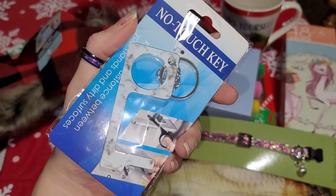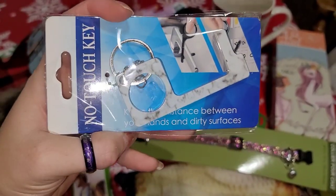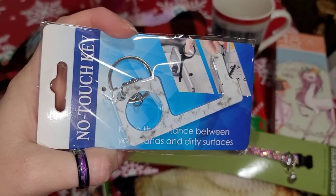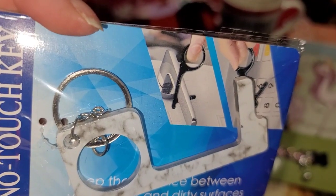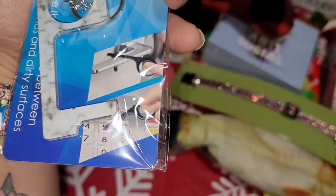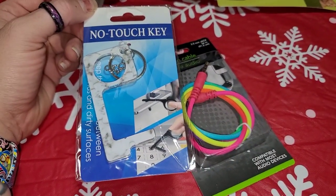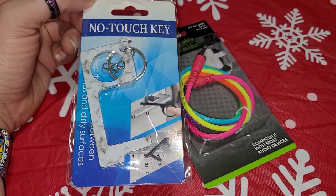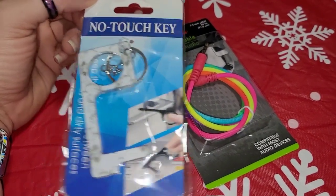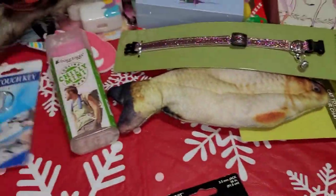I do have to say I tried these. I don't know if you guys have seen them, but this is the no-touch key. With all of the wonderful corona and everything in our lives these days, it says it helps you keep a distance between your hands and dirty surfaces. So people are using these, like in this picture, to grab a handle and open it, or you can use the end, like in this picture, to punch in your number when you're checking out and things like that. I think the concept is awesome. I really like that it can hang from your keychain. The only problem that I found with it is they are not very durable. I used mine a couple times and it broke right through here in this part. But no less, it's still something cute to have, a new product to show you guys.